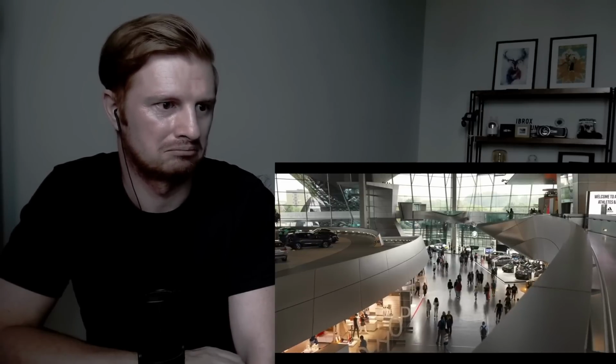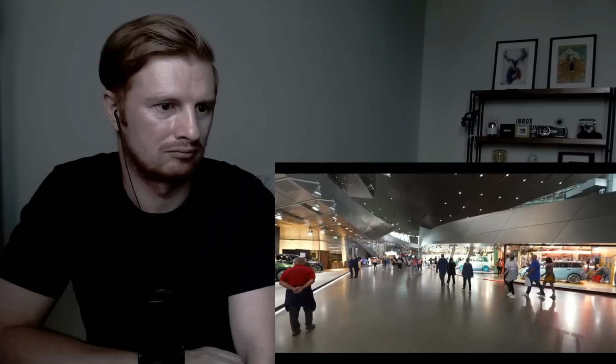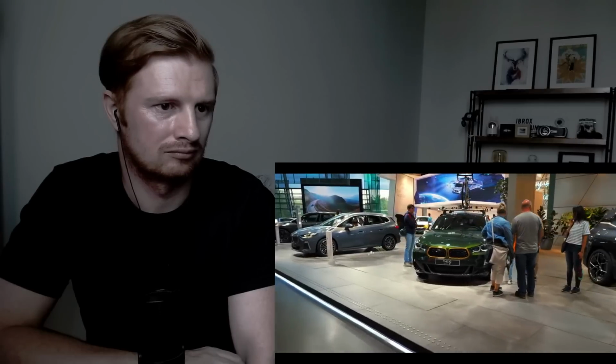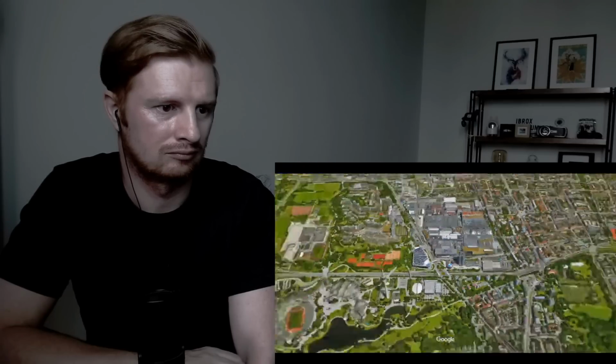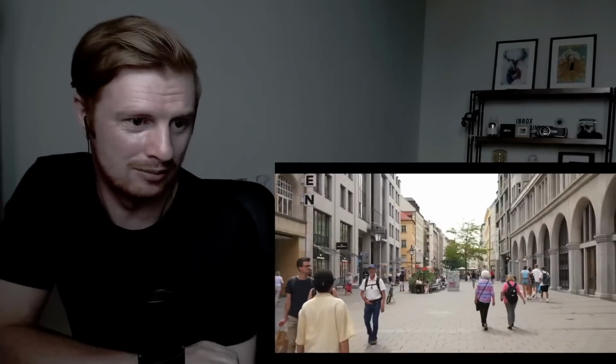The museum is connected to another masterpiece of modern architecture, BMW World. Here you can see the latest BMW cars and motorbikes, and you can also tour the factory. Yeah, some amazing architecture. The old architecture as well as the modern architecture.